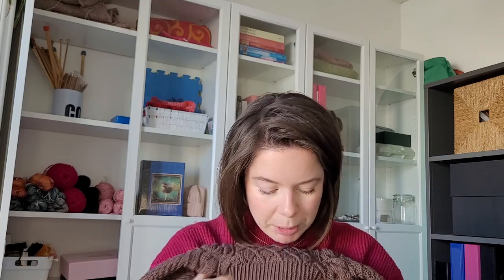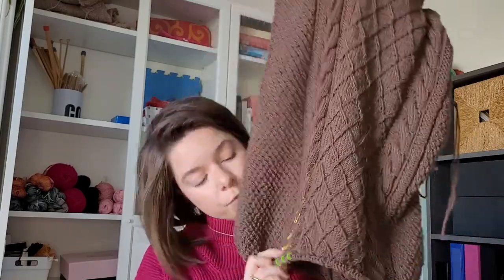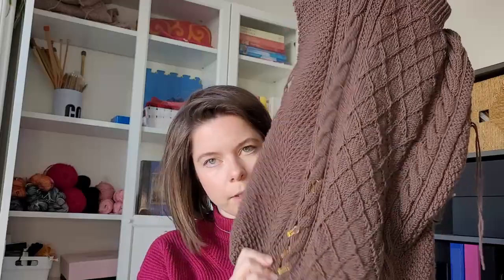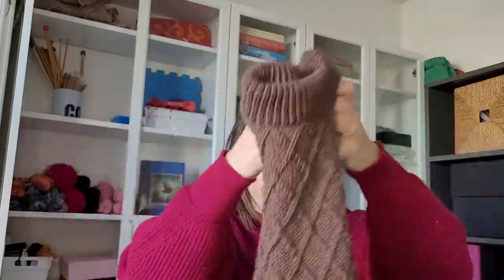And he mentioned last night that maybe he would like a slipover in this, so maybe he can try it on without sleeves to see if that's really a look for him. But yeah, I'm glad I'm making progress. This really works for me, so I'll keep doing that, but not much else to show you about this.